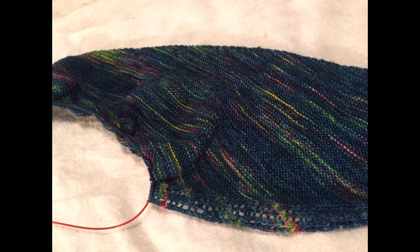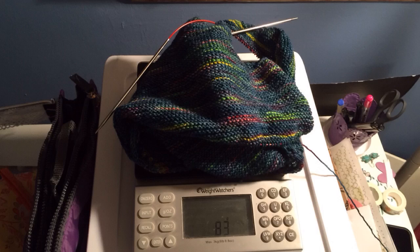And if you'll note there at the bottom, you'll see how much better my edging looks. The holes are nice and even. It looks so much better than when I began, so I'm really proud of how much I've improved. And yes, I weighed what I have done so far, and even with the knitting needles, it weighed 83 grams. So that is my Jillian, and it is at 50% as well.